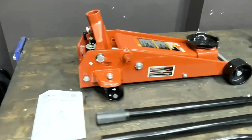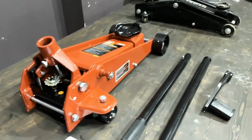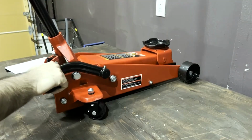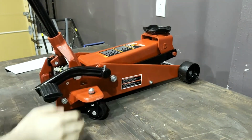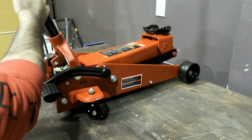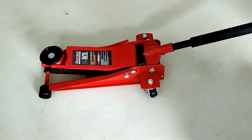Touring Hydraulic Trolley Floor Jack is made with heavy-grade steel, giving it long-lasting toughness and an industrial sheen. With a maximum lifting height of 14 15/16 inches and a minimum lifting height of 3 3/8 inches, it has a 2.5-ton or 5,000 pound capacity.